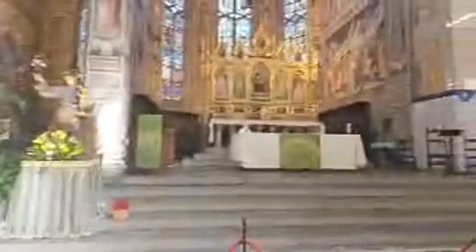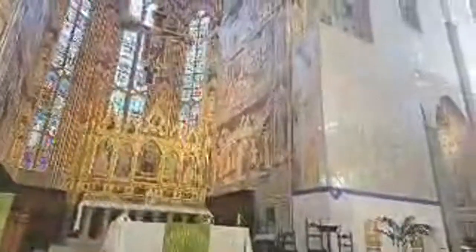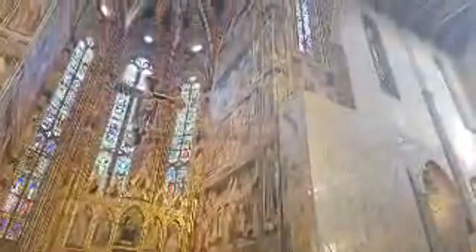Now this chapel, or this choir, gives you an idea of how the whole church used to look. All these walls that are now bare were once bedecked in Roman style.